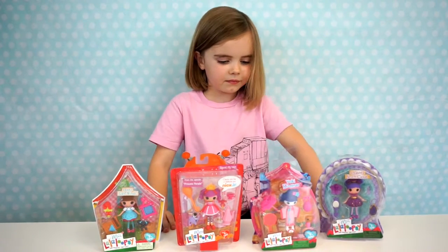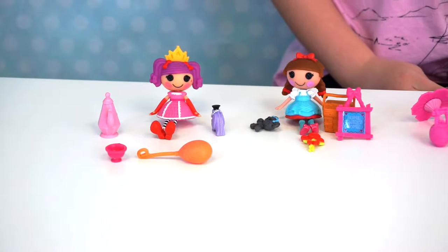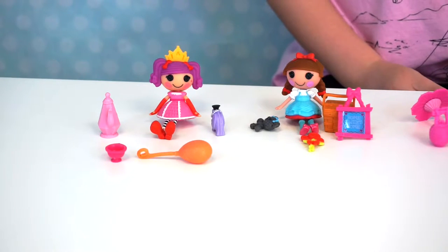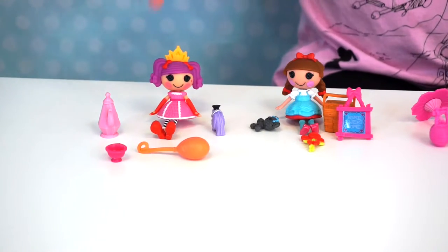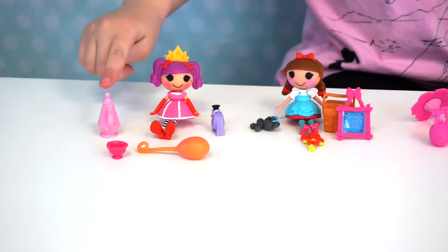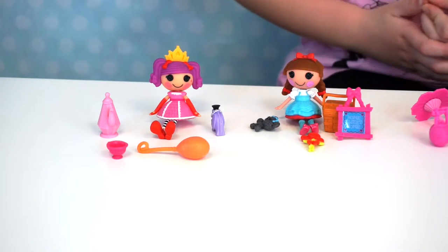Should we get them opened up? Mm-hmm. And who do we have first? Peanut Big Top. And what does Peanut come with? A balloon. And what else? A teacup and a pot of tea. And what's her animal? Elephant.